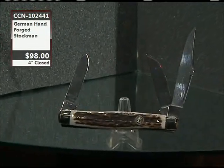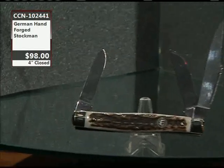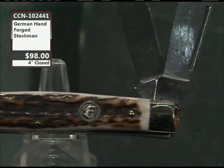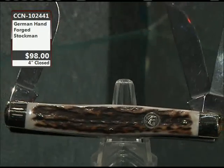And then we have this German hand-forged. Okay, Drew said definitely 1907 on that one. This is Hen and Rooster. It's $98. This is a 4-inch Stockman. What a unique design. It's the 173 hand-forged deer stag.